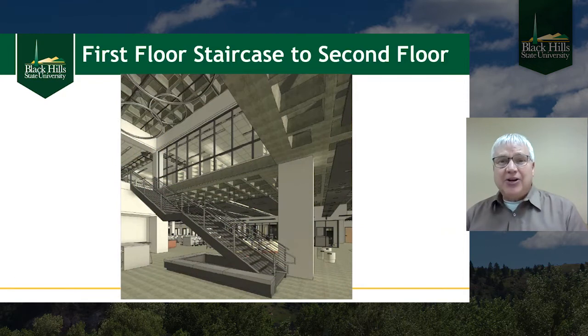I mentioned the staircase. This is a rendering of what that will look like when you come in the front entry. This is maybe 30 feet into the first floor space, where we'll open it up and you'll be able to see upstairs and experience some of that natural lighting from upstairs that will come to the main floor. You'll notice there are glass walls around the opening upstairs, so students will be able to sit there and study and look down into the first floor.